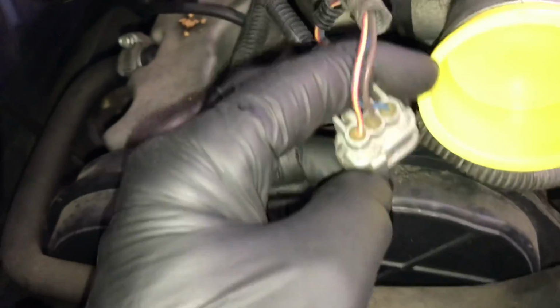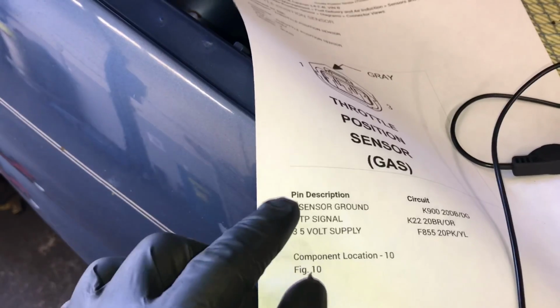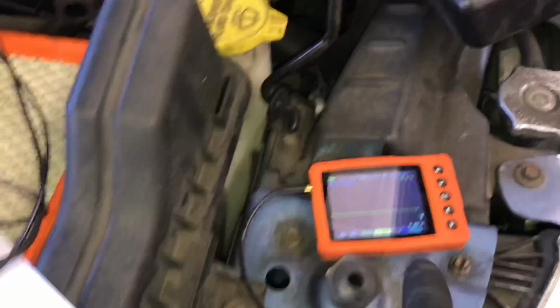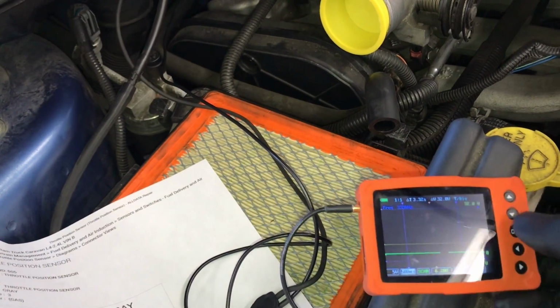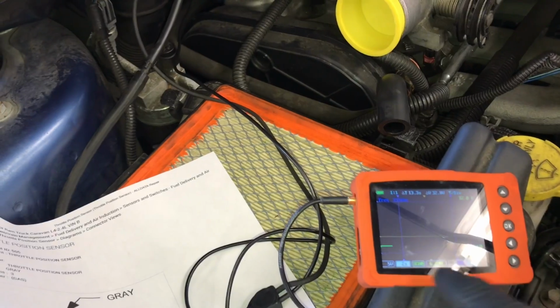Right here I'm using it to test a throttle position sensor. So I got a little wiring diagram here. I'm checking the 5-volt reference. It verified that it had the 5-volt ref. I also checked the ground circuit to the sensor, and then after I checked those, I switched over to the signal side of the circuit, and with the little pocket scope I was able to verify and see everything that I needed to see. And if something was out of range or whatever, it was easy to switch the triggers and the voltage scales and the time scales. So it's very easy to use.